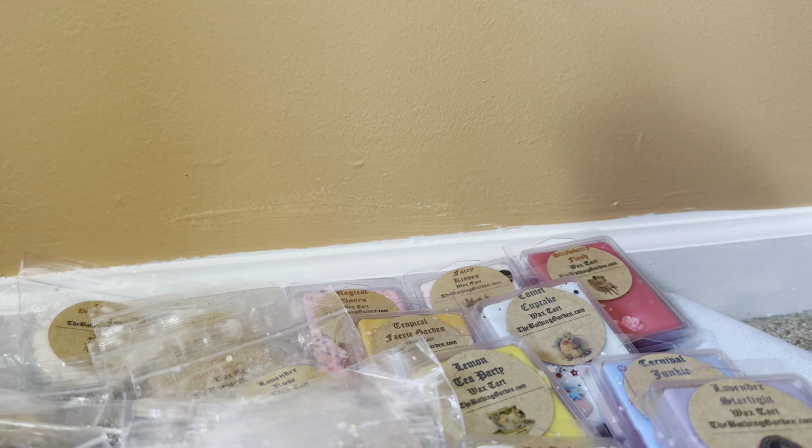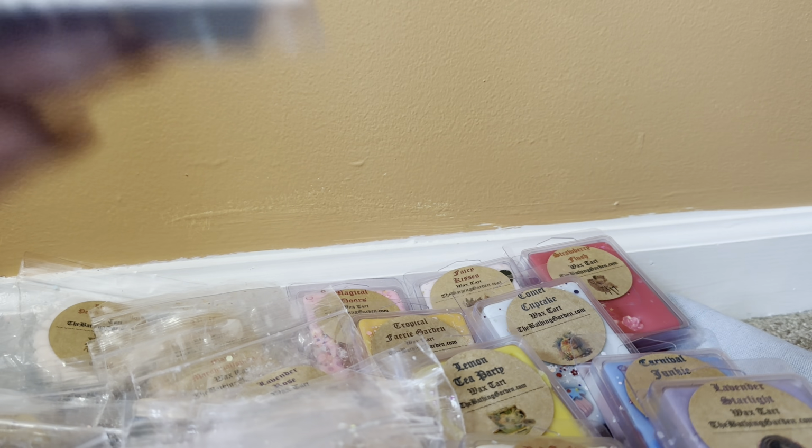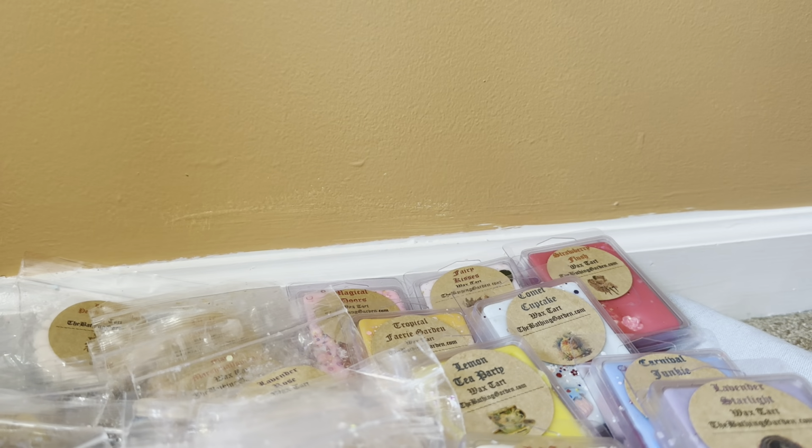Okay. And then we have Butterflies and Toadstools, which is one of my favorite scents from the Bathing Garden. This seller wrote on a couple of the clams. Awesome, thank you so much. So this is pomegranate, berry, vanilla, candy, sweet orange, and hints of sandalwood. So yeah, this scent is very, very sweet, very fruity. Very yummy. Love it, love it, love it.